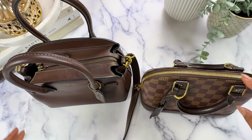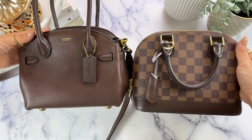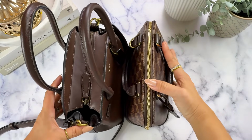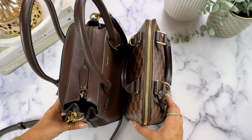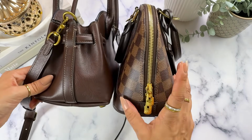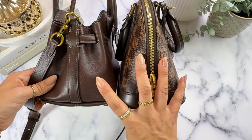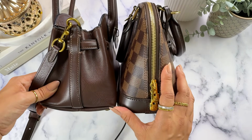So let's do some size comparisons. The first I have is my Alma BB, and in terms of surface area, I would say they look very similar in size. I think the Alma is a hair longer, but when you turn this bag on its side like this, you'll see again that the Alma is hindered by the fact that it slims so much at the top. So I imagine that the 21 can hold a lot more than the Alma, but let's test it to find out.